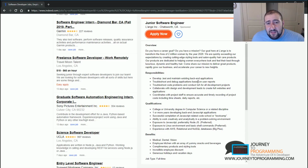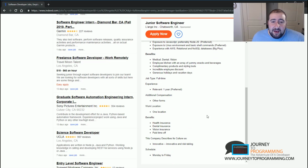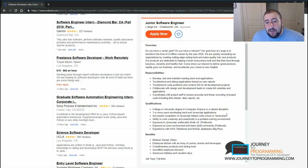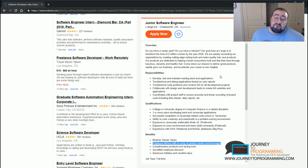I have a bad feeling about this particular role because they look like a small company. They may not be able to afford very much. Also, additional compensation says other forms. I don't know what that means. Submit it. See what happens. If they give you a call back, if they are not willing to pay you something decent or competitive, and they're going to just compensate you with an array of yummy snacks and beverages, then it may not be a good job for you. If you need a job and you're desperate, who knows?